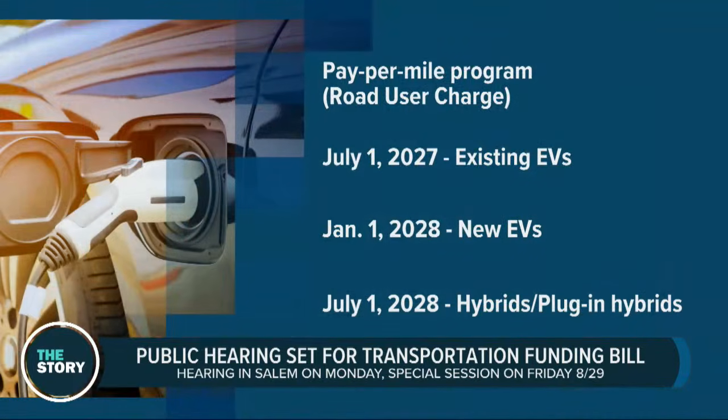Now, the pay per mile program, or road user charge, as lawmakers call it, would be mandatory for some drivers starting in summer 2027. Existing electric vehicles would be first that summer, then new EVs in January of 2028. And then in the summer of 2028, hybrid and plug-in hybrids would have to enroll in the program, which is meant to supplement gas tax revenues since EVs don't pay gas taxes. Once you're enrolled, you would not have to pay extra registration fees for EVs.